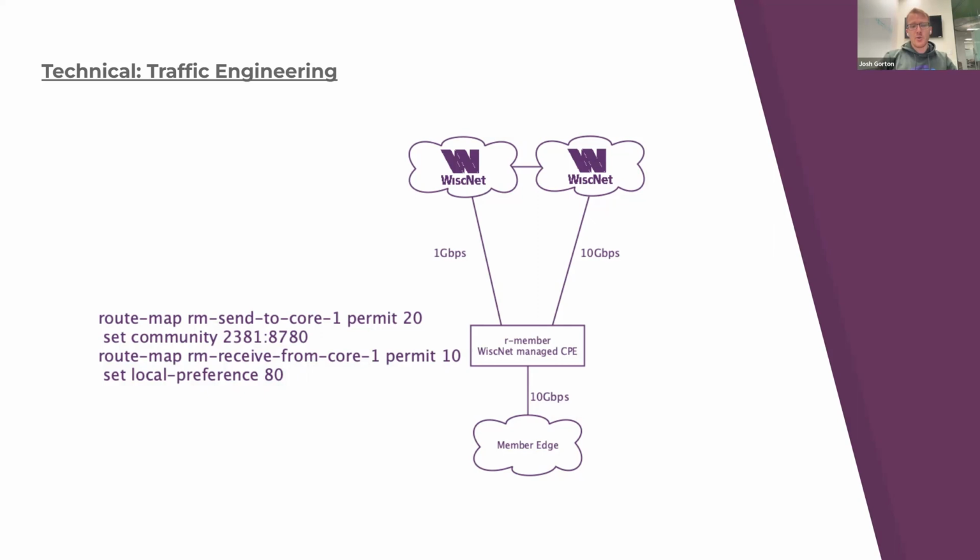In fact, the code you see here is the only configuration change needed to tell our backbone routers to depref the 1 gig circuit and to pref the 10 gig circuit. And then setting the local preference on the ASR 920 to 80 here achieves the same thing. So in this example, all the traffic would be going over the 10 gigabit per second link. WiscNet would still be monitoring both the 1 gig and 10 gig circuit. And if the 10 gig circuit had a service interruption, the 1 gig circuit would take over.